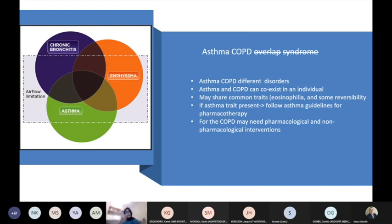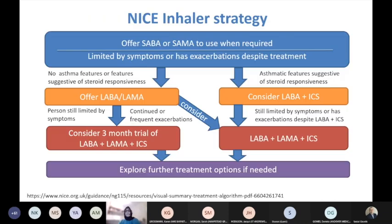Following on from the previous slide and thinking about the asthmatic features, asthma and COPD are actually different disorders, but they can coexist in an individual. And they share certain traits, as I explained. So eosinophilia, it's really important to check that and see if they have got any reversibility. If they have these traits, that's where you have to go down the asthma pathway, so to speak. Now, some of you may remember, we used to say asthma COPD overlap syndrome, but we're moving more and more away from this now. So can I have the next slide, please, Sadat?